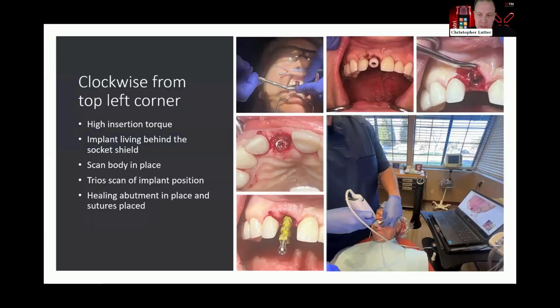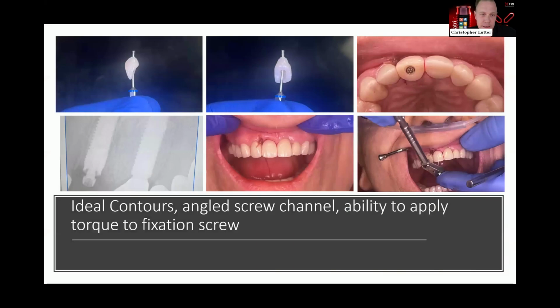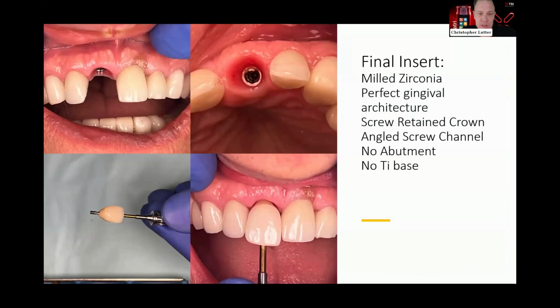We see that we got incredible insertional torque with the implant. A scan body was inserted directly to the implant. A design was done in less than 20 minutes. It was sent to a 3D printer, and all with under 1 hour here, the patient left with this perfectly designed tooth. The beauty of this is the fact that the tissue response is absolutely perfect, the way the patient's natural anatomy should be. And the same exact design was used so that at the next patient visit, the tooth was fabricated, ready to go. The provisional was removed.